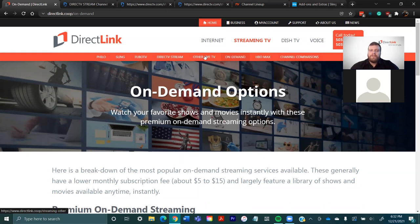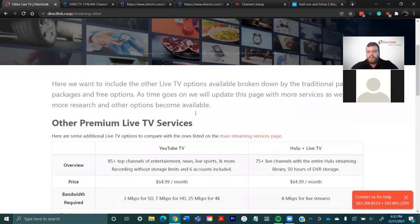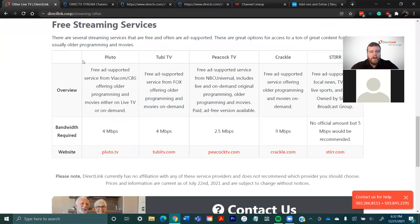I'd also like to talk about some free streaming TV services that are out there. These do exist. Oh, I went to the wrong page here. I'll get to those real quick. Here they are. So these are actually what are known as FAST services, and that stands for free ad-supported TV. All these services that are listed right here, Pluto, Tubi TV, Crackle, Peacock TV, Stir, and there's even others out there as well. We just have a couple of them listed on the website.